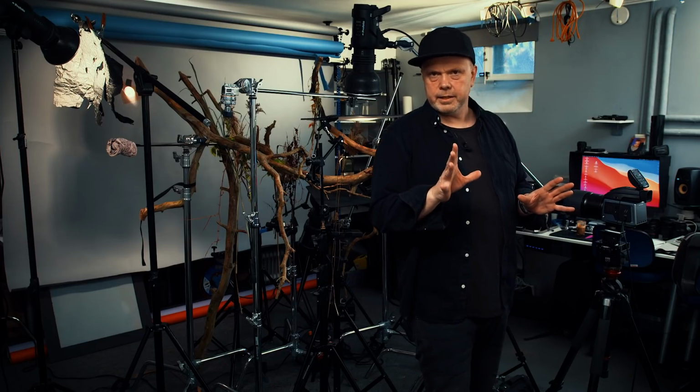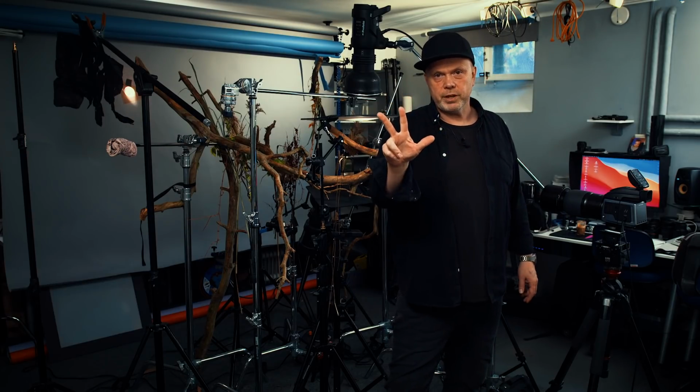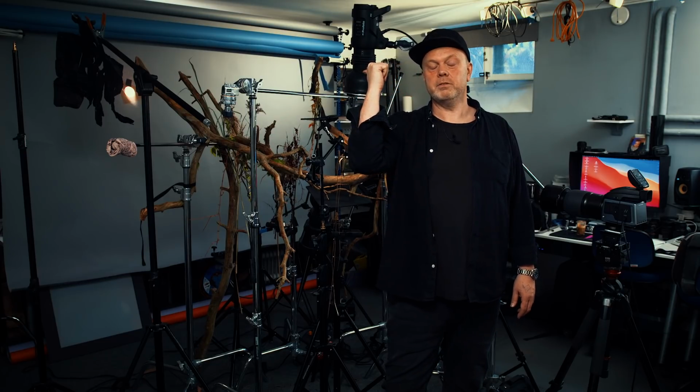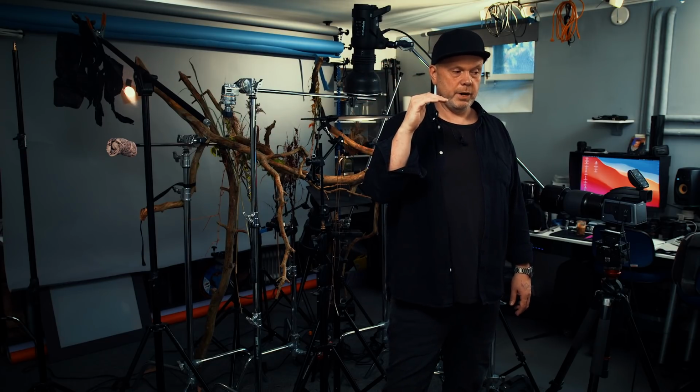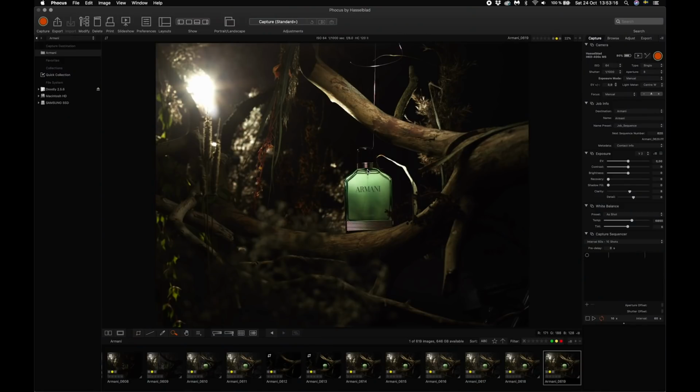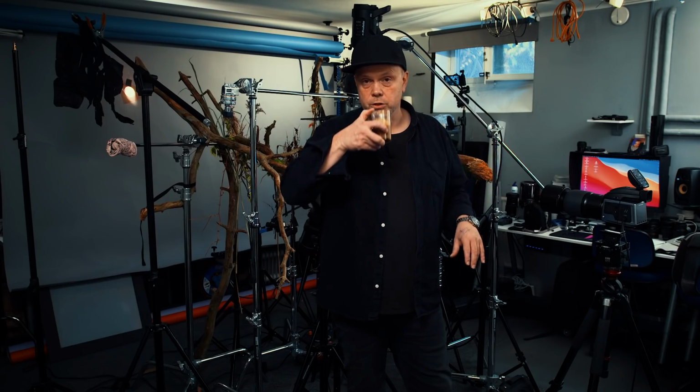Okay, let's kill this. So now we only have 3 flashes: the sun through the hole behind the background, the top light on the branches, and the one for the bottle. So it's like 3, and this is what we have. This will be the final image. Okay, now we have set the light for the scene. Now it's time to take a shot.